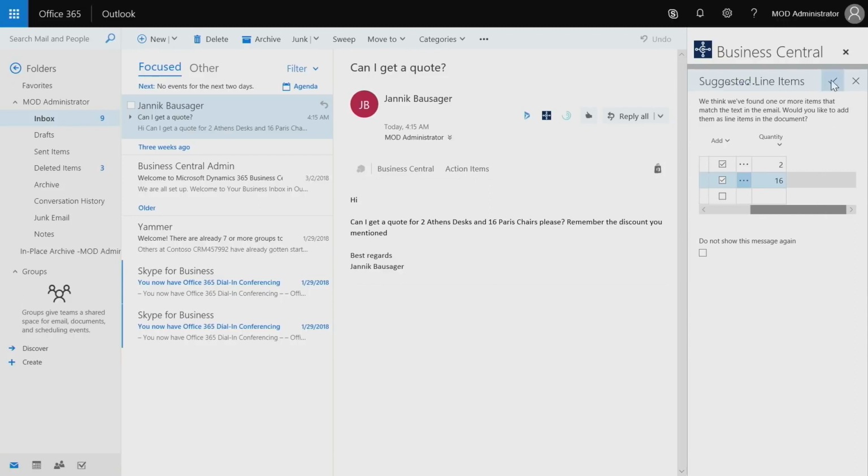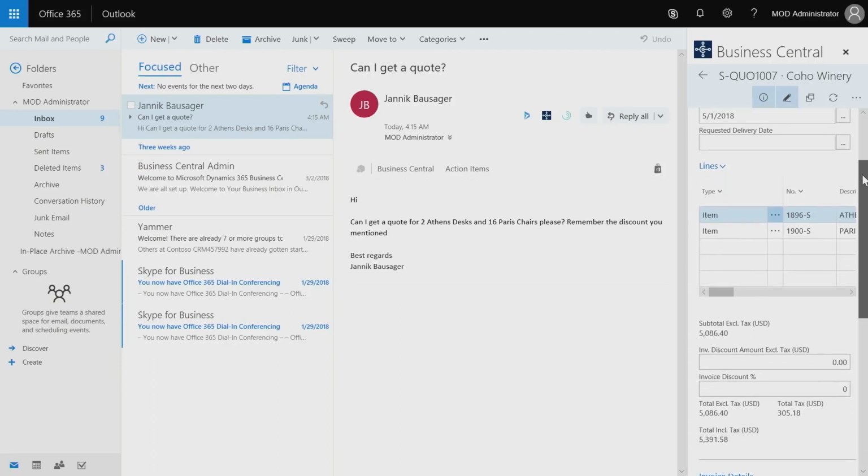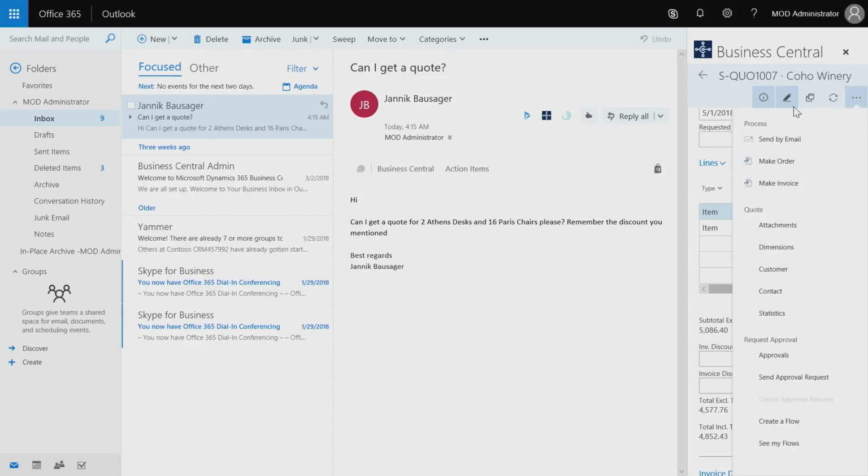So as a user, we built it so that they would accept this, and the rest is created. I could just send this right away, or in this case, I now remember that I spoke to this customer about a discount, and I can go down and work with the quote like I would within Business Central and add the discount directly here on the screen. I can now take the next step in the process and send this by email. So we're giving the tools to the end user directly in the product that they prefer to work with. In this case, it's Outlook.